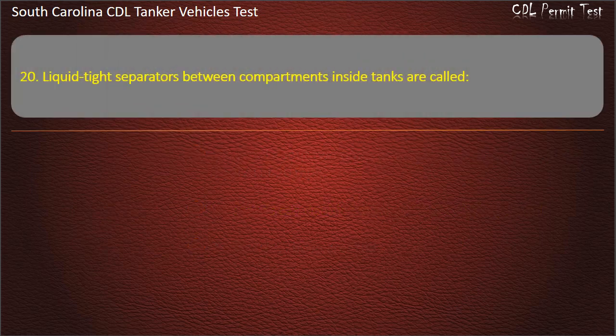Question 20. Liquid tight separators between compartments inside tanks are called? Barriers. Baffles. Bulkheads. Answer. Bulkheads.